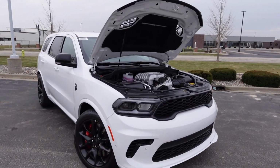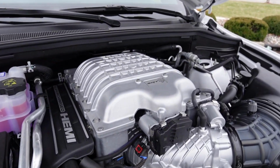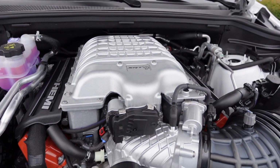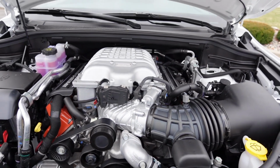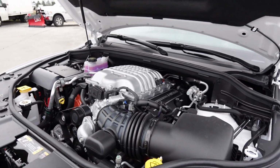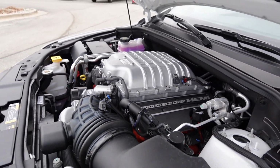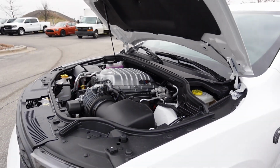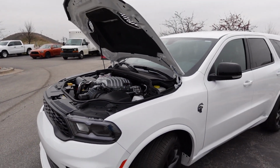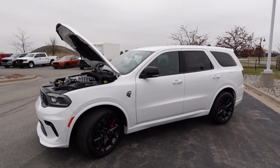Underneath the hood of the 2023 Dodge Durango SRT Hellcat, you're going to find the supercharged 6.2 liter 8-cylinder engine. It pumps out 710 horsepower with 645 pound-feet of torque. Paired to the 8-speed automatic transmission, it can do 0 to 60 in 3.6 seconds, quarter-mile time at 12 seconds at 115 miles per hour, topping out around 180 miles per hour.